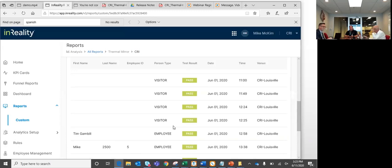So if I have 100 offices across the country and I've got regional managers that manage 10, 20, 30, I can set it up by region. And then ultimately, at headquarters, I can look at the aggregate data across all of my facilities, correct? That is correct.